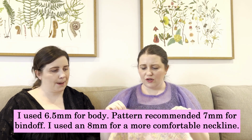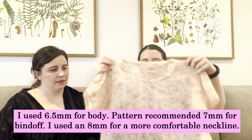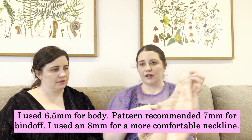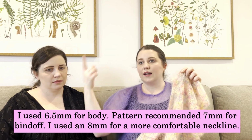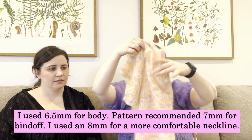And I think I actually used an 8mm or an 8.5, and it does fit. It fits much better over my head. So I think going forward, if I make this again, I would definitely size up one additional size, just for the I-cord bind off. I think it's a lot more comfortable to get on and off, and depending on the color, you don't want to risk getting makeup or whatever on your top if it's really tight.